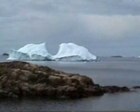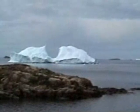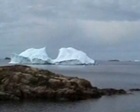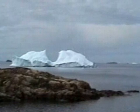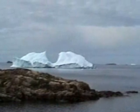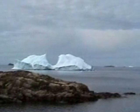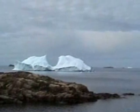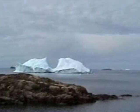What I'm going to tell you and show you is how different it was between 2005 and 2008 with the amount of ice in the Upernavik Ice Fjord. The ice was so threateningly dense in the Upernavik Ice Fjord in 2008 that I decided to hire a motorboat to take me through that ice.